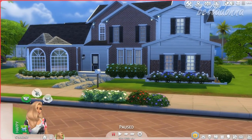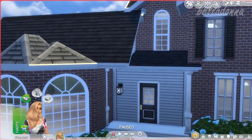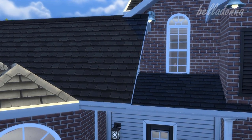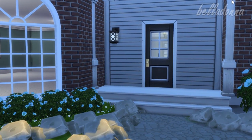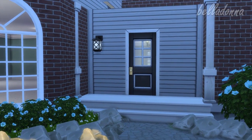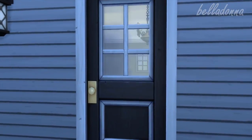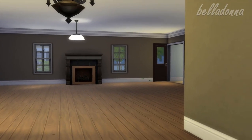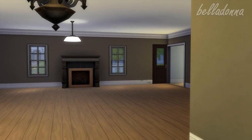Okay, so we're going to be doing pretty much what we did last time, and that is to take a tour. I am very excited to be doing a tour with you guys. Okay, so you walk through the door, and this is what the house pretty much looks like.